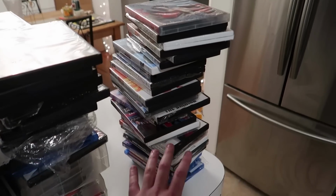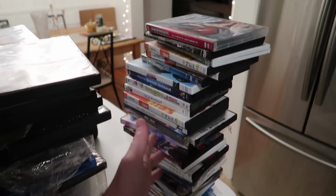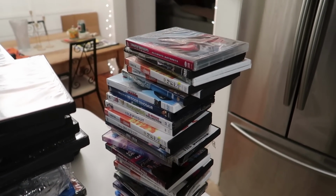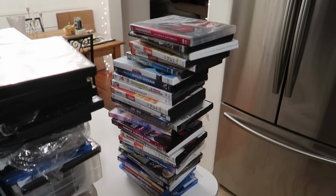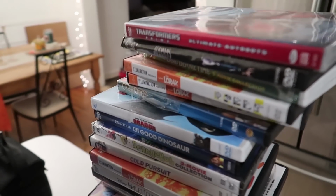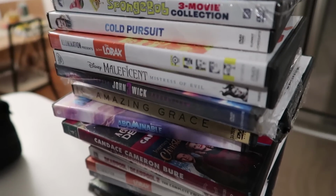These are all the duds. Either there's no listing on Amazon, or they're selling for $5, $6, but after fees, you're only making 40, 50 cents. So these are the type of things I would lot up. You can see some of the titles here. Lorax, a lot of Disney stuff and cartoon stuff, honestly, it doesn't do too well.